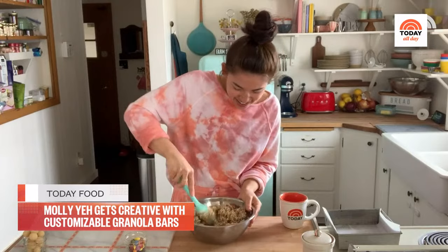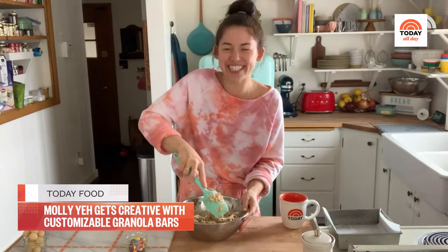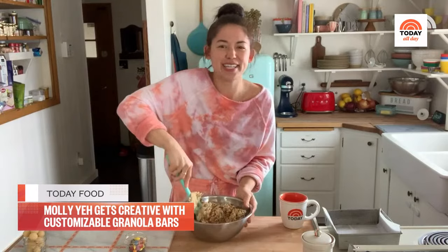Okay. It always seems like the mixture is gonna be too dry at first, but you have to keep mixing, get some arm muscle in here, and keep on mixing until you have this big sticky mass of oaty goodness.